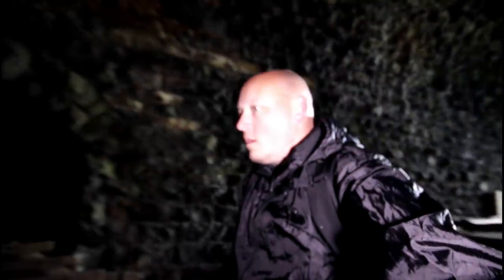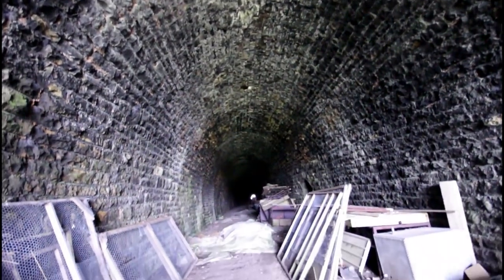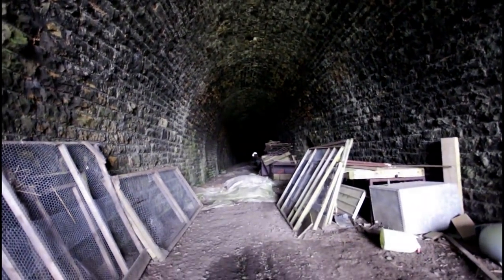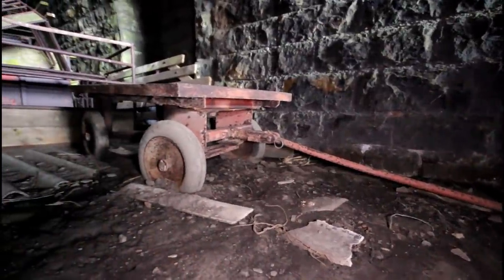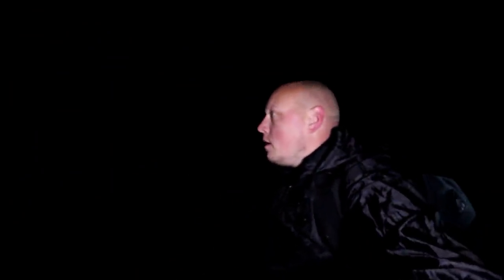So like many tunnels of this sort of design, quite often you'll see little refuge points where the railway workers could hide if a train was coming through the tunnel. It's not a long tunnel by any stretch of the imagination, but there seems to be some farm machinery that have been stored in here. If you do stumble across or find a tunnel, always make sure there's good ventilation. You can see the end of the tunnel just down here. It's a good airflow coming through.